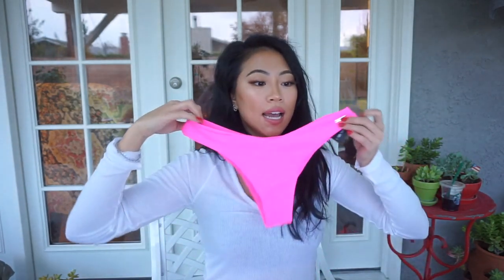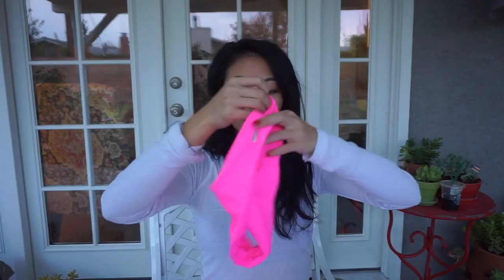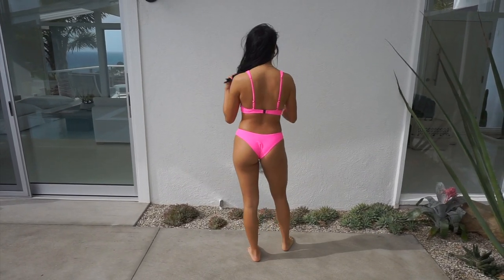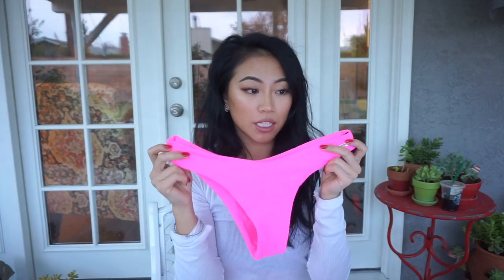And then the matching bottoms look like this. These ones are a little bit more coverage than the other two bottoms that I showed, but I really like these. I like the color, it matches the top, and it gives you a little bit more coverage, which I like. These are just a good piece if you want to be a little less revealing, if you will. Super comfortable, and it's that same material as the yellow bikini. So I got these in a size medium and they fit me really well.